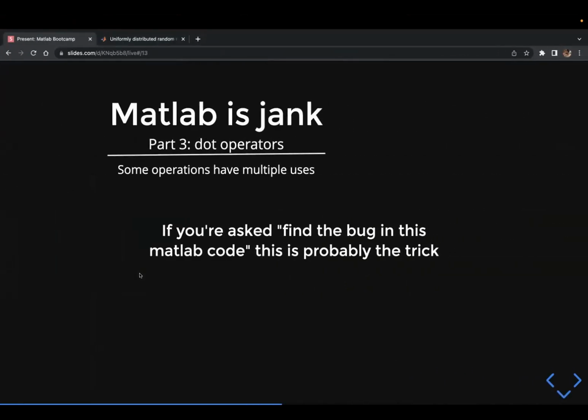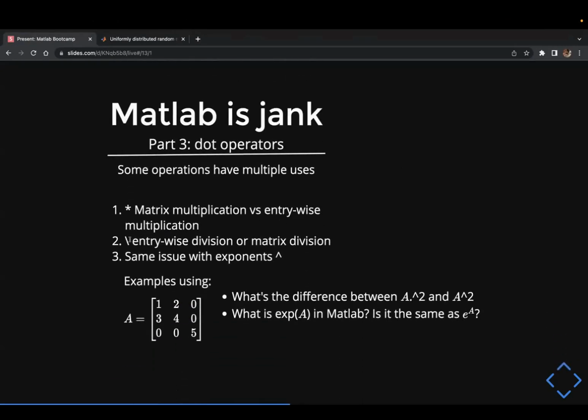Furthermore, I belabor the point about the dot operators once again. Usually the trick, whenever somebody asks you to find some bug in their code, is that they used the dot incorrectly. So I have some examples here.